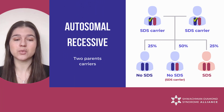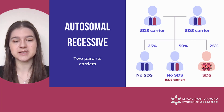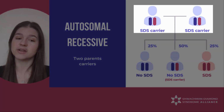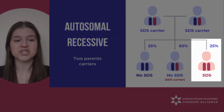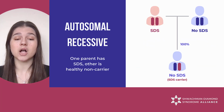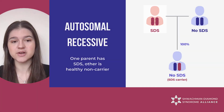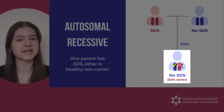Mom and dad each have 1 working and 1 non-working copy, and they both pass down the non-working copy, by random chance, to their child. In other words, if both parents are what we call carriers of SDS, their children each have a 25%, or 1 in 4, chance of having SDS. If you already have a child with SDS, your future children will each have a 25% chance of inheriting the condition. Alternatively, if you yourself have SDS, 2 copies of the SBDS gene with spelling errors, and your partner is not a carrier, your children will be carriers but will not have SDS.